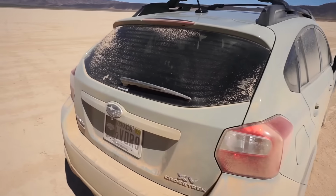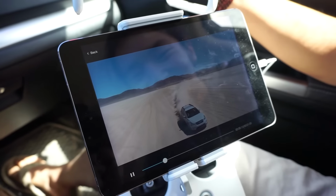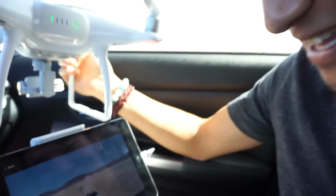Most money shots right now. This is the entrance shot of the car. A little dusty. This is like straight out of a movie. It looks so good. So the special feature about this Phantom is that it can do some active tracking, so we're gonna test it out right now.